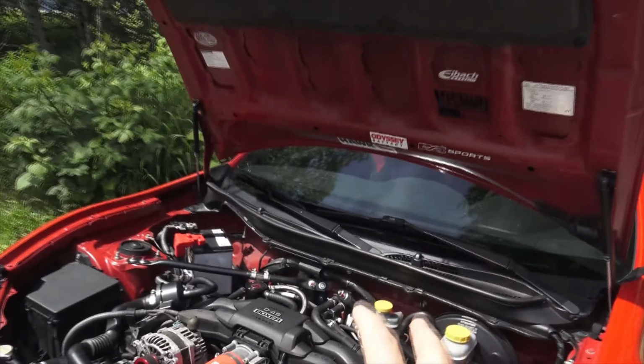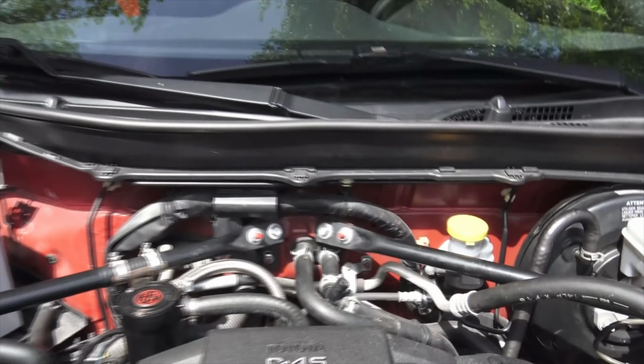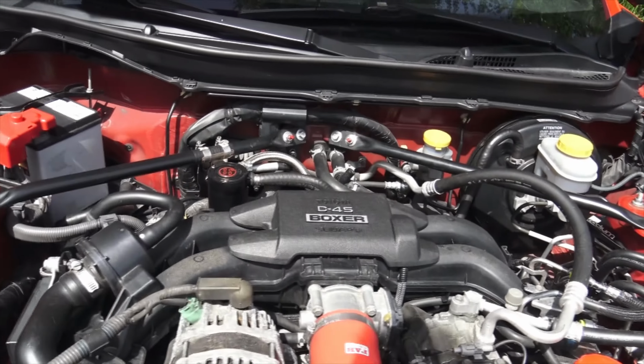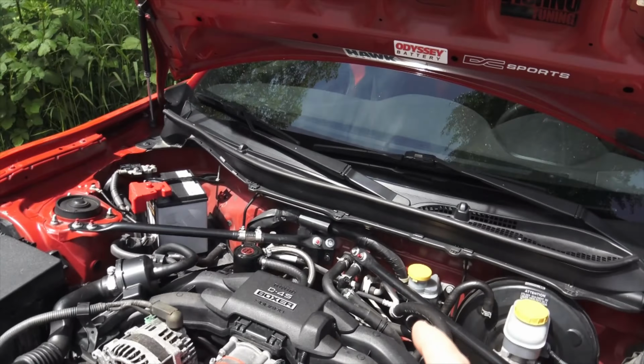One thing that doesn't get mentioned enough with this motor is that it's very sophisticated, especially in one way. It has port injection, but it also has direct injection. You can see right here, D-4S, that stands for direct injection, but also port injection. So there's a direct injector and a port injector for each cylinder. That costs extra money. A lot of cars are going to direct injection because it increases fuel economy and various other things that are good about it.